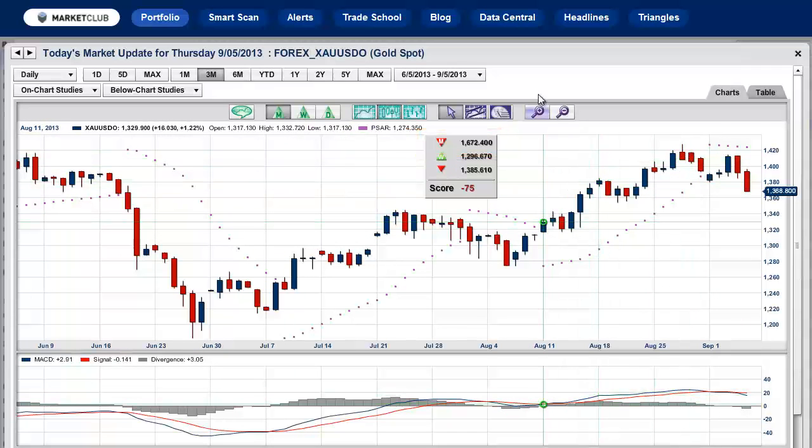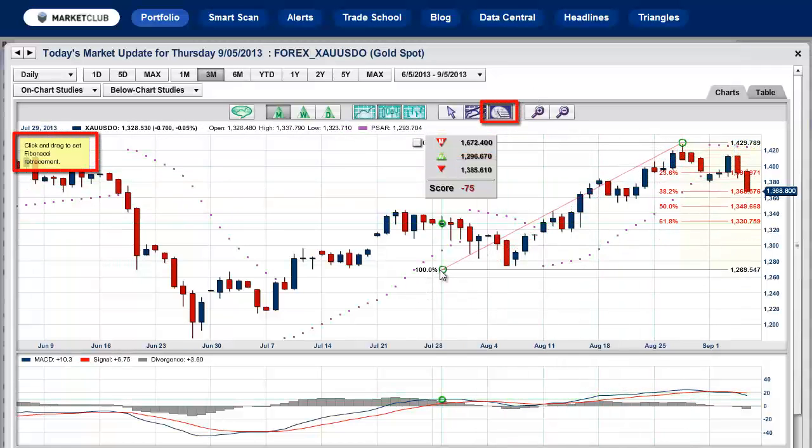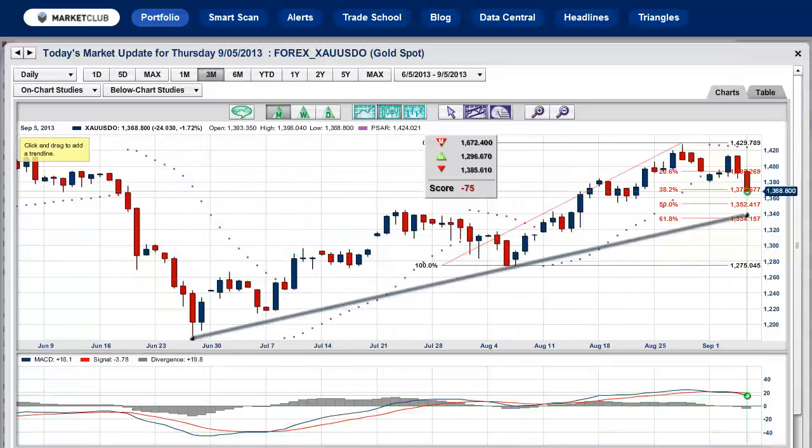So the best tool to use, in my opinion, here is to use the Fibonacci, pull it from here to here. And certainly we'll be looking at these levels, the 1352 level and the 1334 level, as areas of support. The other thing I could see doing here is taking a trend line tool and moving from the lows up here, and you can see it intersects some very important Fibonacci numbers, and we'll have to see how that plays out. But I think it's going to come down and nest around here and then maybe try to build this base we've been talking about.